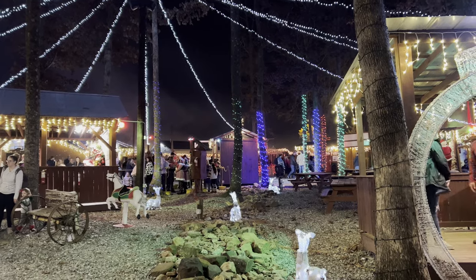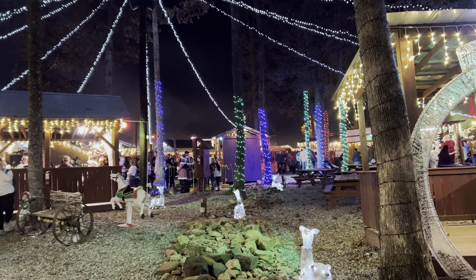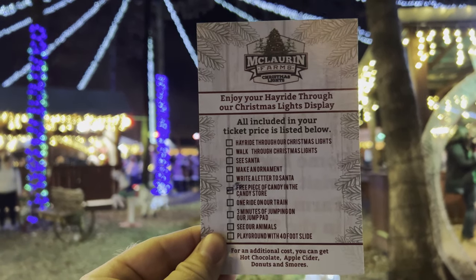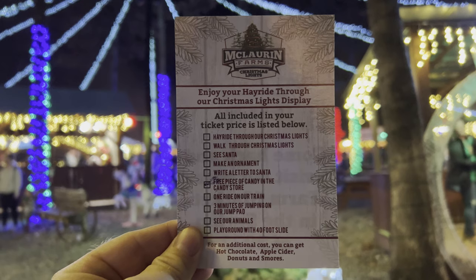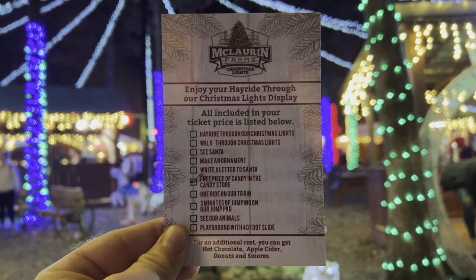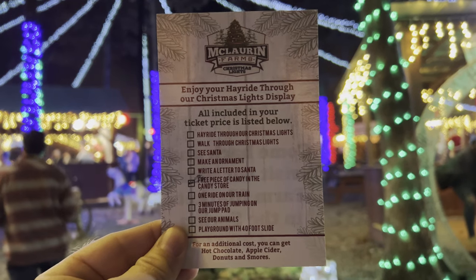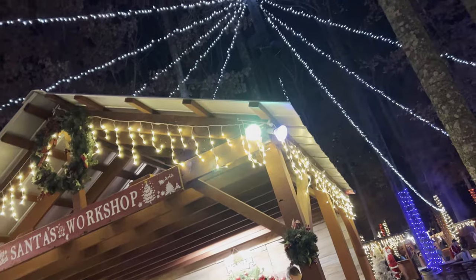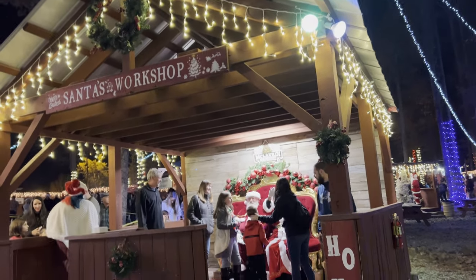That was cool getting to see Eddie again. They gave us this little pamphlet here, and I wanted to show you all what all there is to do here. So if you're interested in seeing all the things to do, just pause the video now and look at this list here. So we're going to go through here, and I guess we check all those little things off, and we're going to have some fun doing it. We just met Santa, and it was a really pretty setup there.